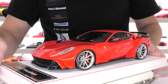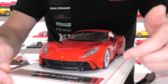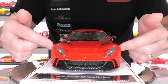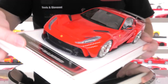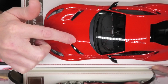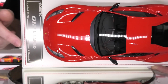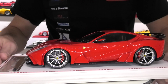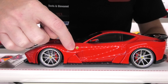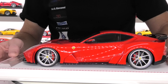Now obviously this is the Novitec wide N-Largo kit, so as you can see the front of this car is a lot wider. They have bigger, wider front fenders here. They also have some extra little carbon fiber trims here on the front hood. Now they're in carbon fiber decal, also in full gloss. You've got your little photo etched turn signal here, and you've got your photo etched Cavallino badges on the side of the model as well.